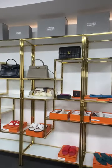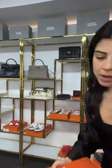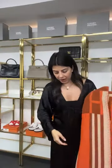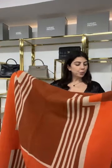We do have one blanket, which I'm gonna show you. We did have two, one sold. So we have one more left with box. Blanket with box, which is quite rare to come in boxes. This is a great Christmas gift. Now, this is part of the Avalon family, but I think it's cooler. I'm quite into the different designs of the Avalon blankets. This is gorgeous. It has orange, brown, and an ecru beige shade.